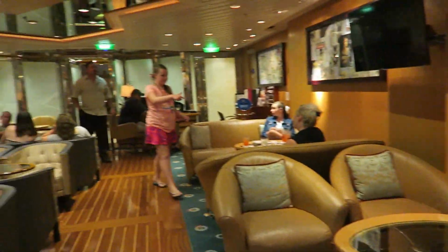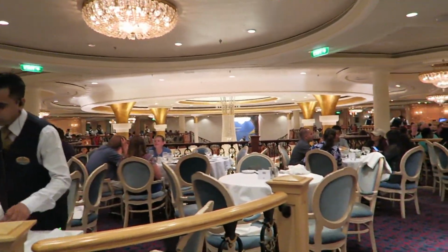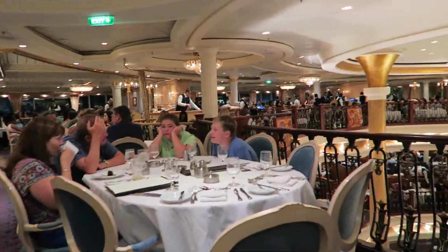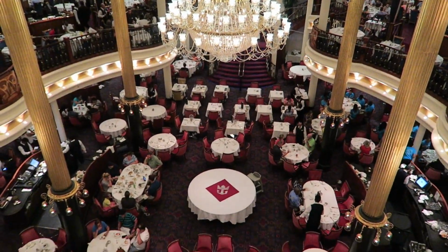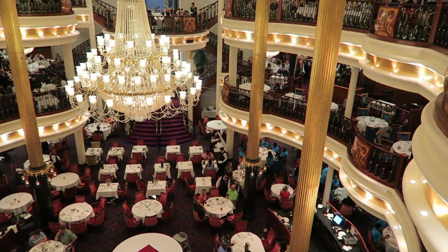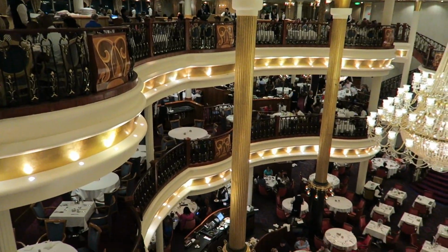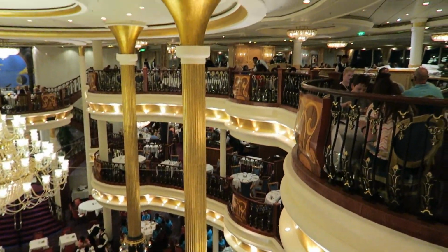So we're in the concierge. This is one of the restaurants, guys. It's so beautiful. I think this is three floors: first, second, and third. So this is our view and table.